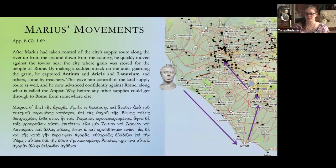Then, just in case you weren't convinced that's what he's doing, he headed south to Antium, which is another important port, and then heads up. You can see Marius moving up the Appian Way through Aricia and capturing towns where Appian specifically says they have granaries, where grain is stored for the city of Rome. So he's very clearly tried to stop any food getting into the city.